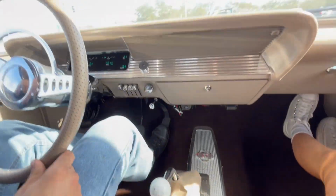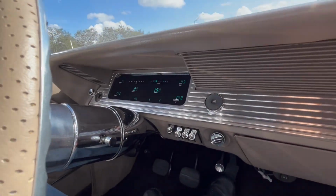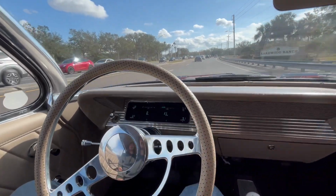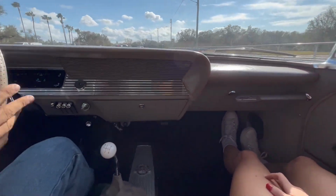Other than that, we have an aftermarket style, what is this called? Steering column. My apologies, brain fart. We also have a digital dash. As you can see, they have upgraded the interior to more comfortable leather, still keeping it a bucket seat.